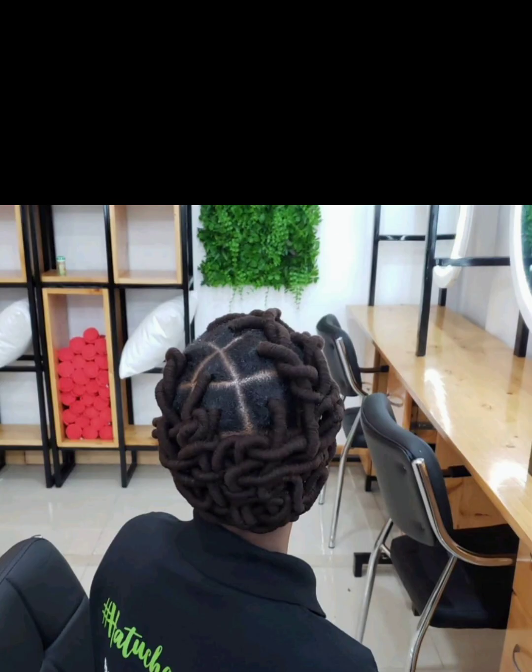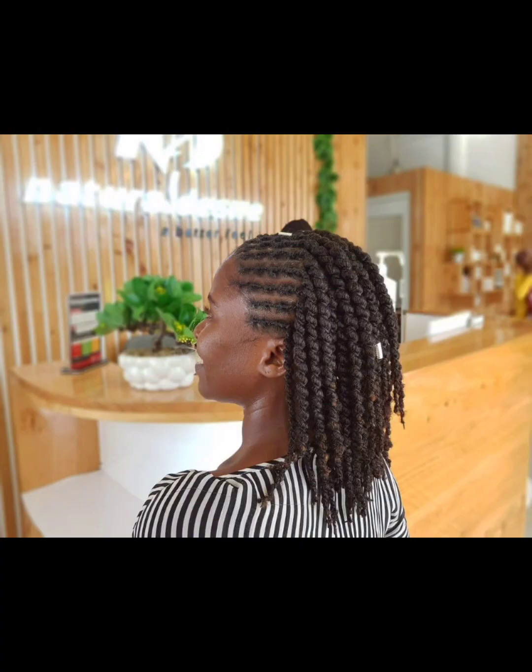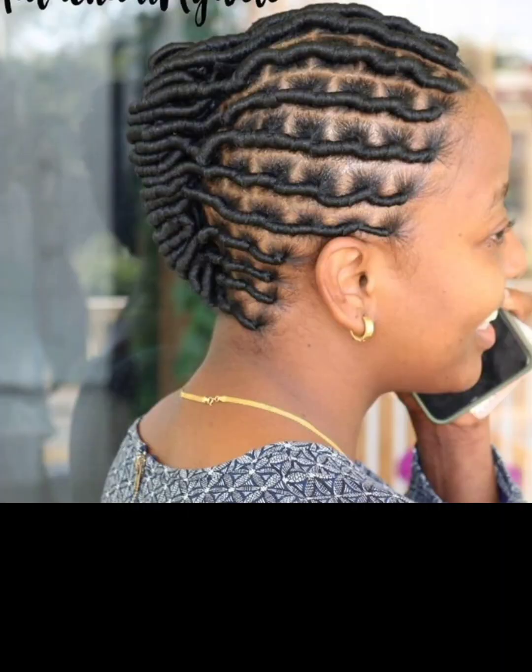Hair threading is one of the best methods to grow your natural hair. If you are the type that is struggling on how to grow your natural hair to make it fluffy, soft, and also straightened, thread is one of the best advice I can give to you all.